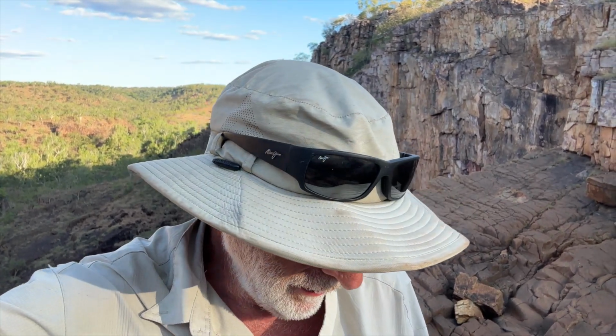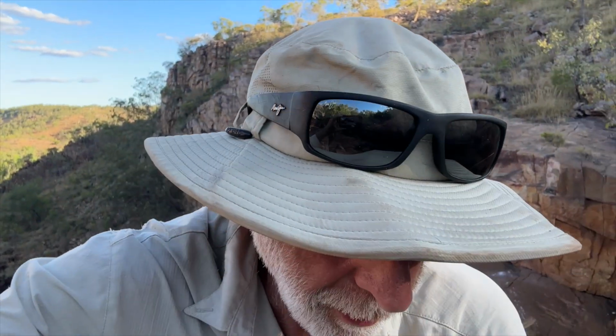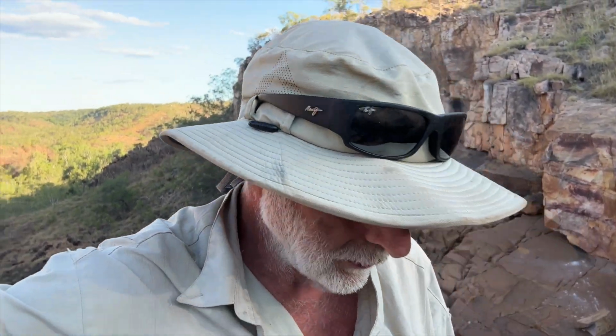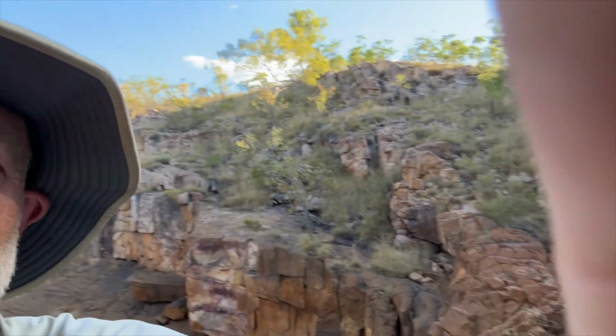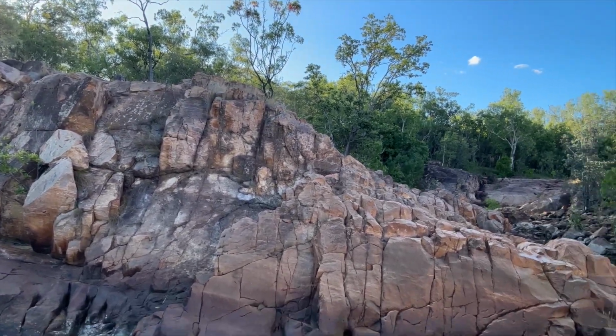There's only me and Joanne and one other person here at the moment. The commercial campers have camped in the commercial spot up the river a little bit. So it's just been the three of us here all day. It's been good, a magic little spot to swim just here. There's a plunge pool. And then just up the other way, there's a decent waterfall.